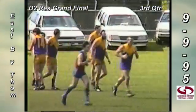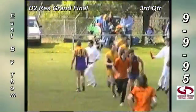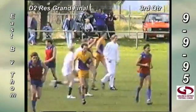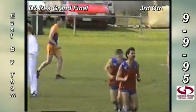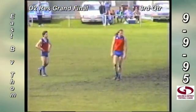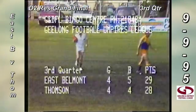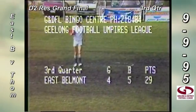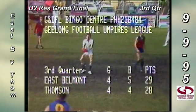And a good goal too, and good play by the old fellow Kevin McFarlane. Wasn't bad getting the boot to the ball very quickly. Experience there. Didn't try anything flash. Just tumbled it forward around the body. And Carmody in front. Trapped it nicely. Went back around and went bang, and it's home. Good work. Use of the body there on Hinchcliffe by Carmody. Second goal for him. And Thomson, 4-4-28, only trail East Belmont by one solitary point, 4-5-29.